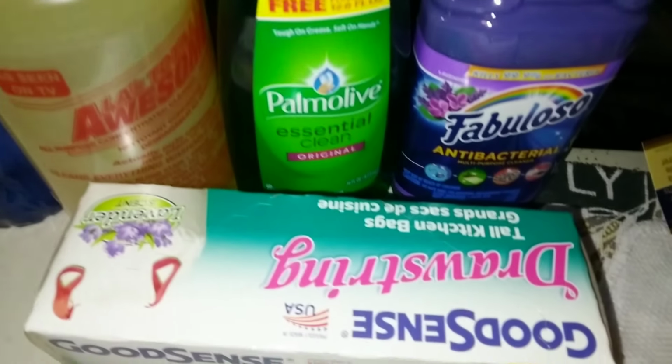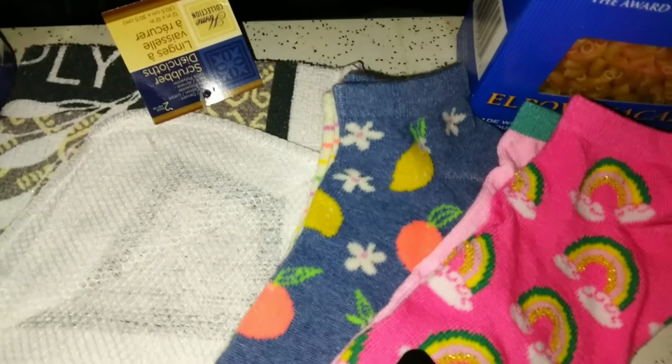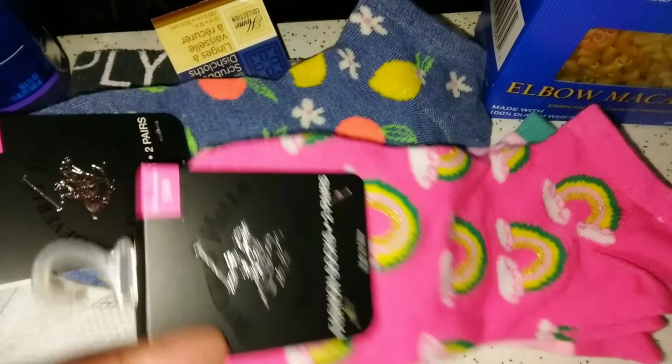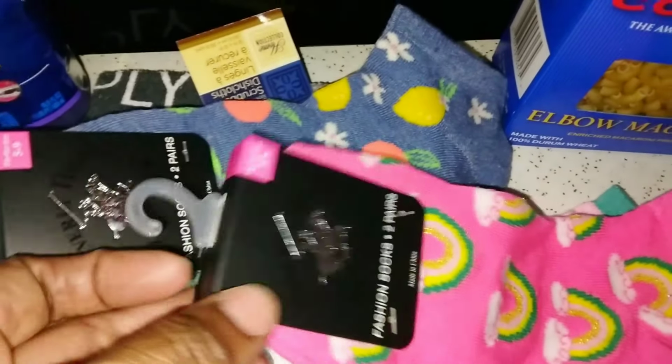These are the cleaning products that I ended up picking up. I got some Palmolive dish liquid soap. I have some Fabuloso. Yes, I want to get the bathroom smelling all good, maybe mop the floors. I have new dish towels. I have some socks. As I stated, when I was in the Dollar Tree, I was like, those are kind of cute, and they are by the Beverly Hills Polo Club brand.